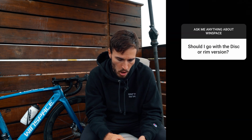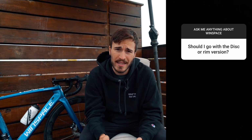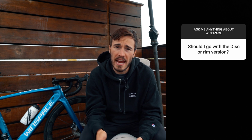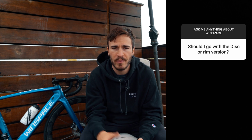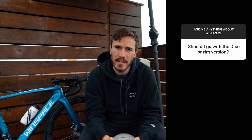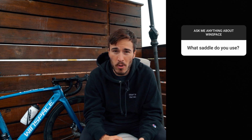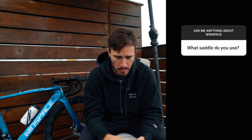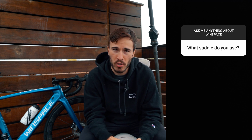Should I go with disc or a rim version? If you want to be future-proof, again, I'll go with disc. I was debating if I was going mechanical and rim, but it's a good thing I invested in disc. The future is going towards disc, so don't mess around and just jump ahead into the disc bike setup, and you won't regret it in the future. What saddle do I use? I have the Pro Stealth. It's the best saddle for me. I like it a lot, and I've never had any issues or rash down there.